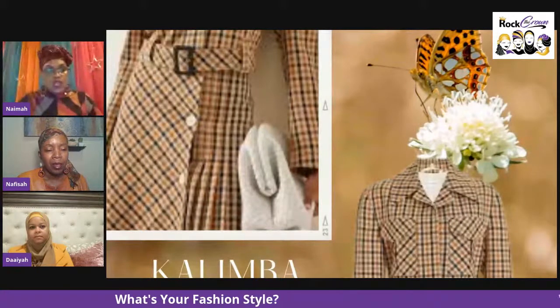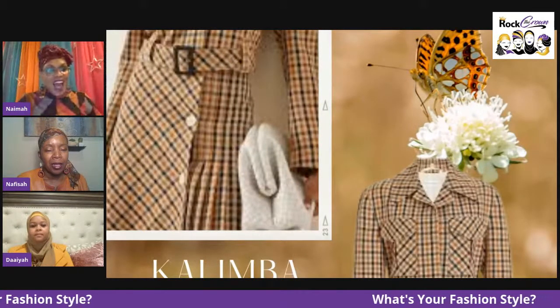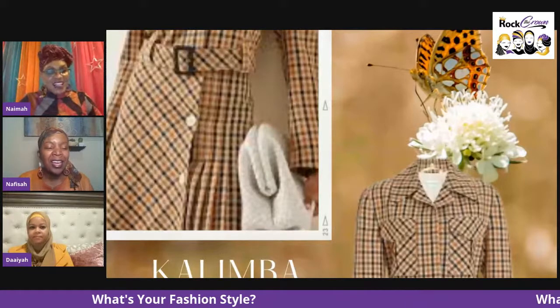So thinking about that, as well as looking at this style in terms of the plaid. I love plaids. Do you all like plaids? That's really nice. Yes, I love that.